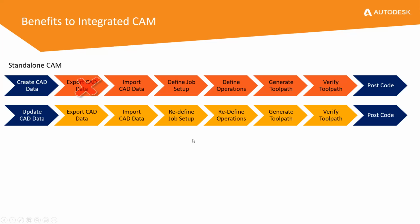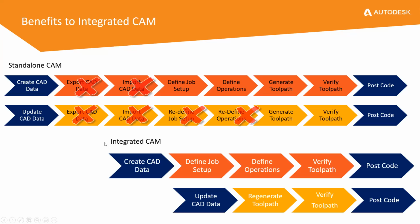export, import, redefine job setup, basically redoing everything. So if everything is done within PDMC or with our integrated CAM, you can actually cut half of the process. When we create the CAD data, we can define the job setup, define operation, same thing, verify toolpath, post the code. If there's any changes, we just update the files, regenerate the toolpath. Basically it's like refresh, so we just regenerate the toolpath, verify toolpath, and also post the code again.